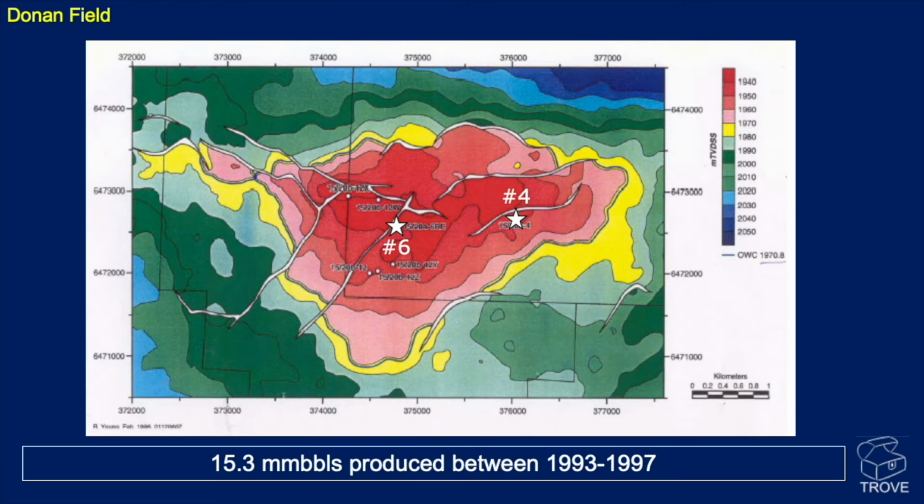So this is what Donan field looked like. There were two wells, these white stars here. It was seen as being quite a small little field with the two wells merrily producing away. It produced 15.3 million barrels between 93 and 1997.